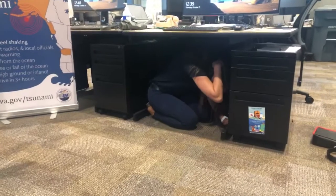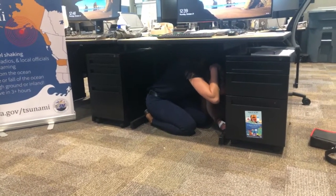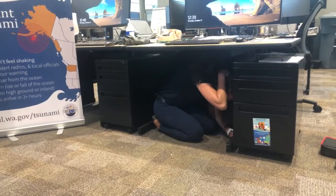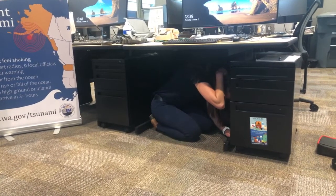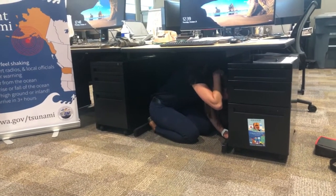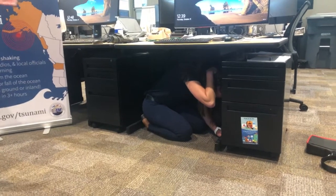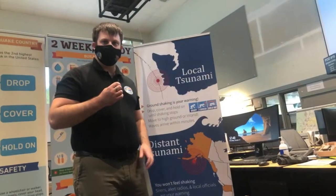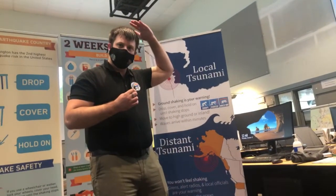Cover, find a sturdy desk to cover under, or a sturdy table, something like that, and cover your head and neck. She's got her hand over it. And hold. You want to hold on to that position until the ground stops shaking. Now you're also holding onto your cover. You can see she's holding onto the table there. That helps prevent it from shaking away from you. You want to keep that cover over your head.